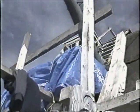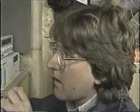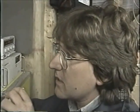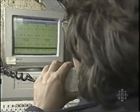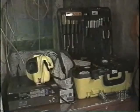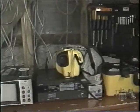0.5, 0.4, keep going. 0.1, there you go, stop. The scientists have their computers set up at the top of the cliff. Computers and cameras to record the impact.